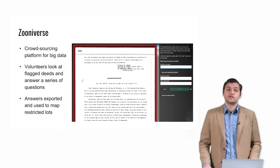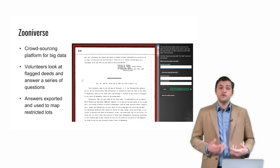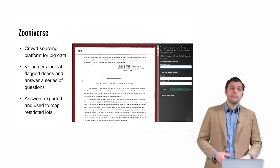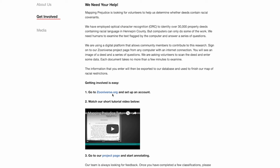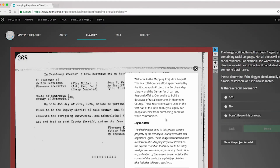However, there's still more work to be done. It's one thing to have a stack of deeds that we believe contain racial language. It's another thing to have spatial data that I can actually map. To do this, we are using the crowdsourcing platform called Zooniverse. And essentially, if you go to our website at mappingprejudice.org and click Get Involved, it will take you to this online portal. And what you'll see is a random deed that will be outlined in red that denotes a deed that we believe contains racial language. This is one of the images that the computer flagged during the OCR process.